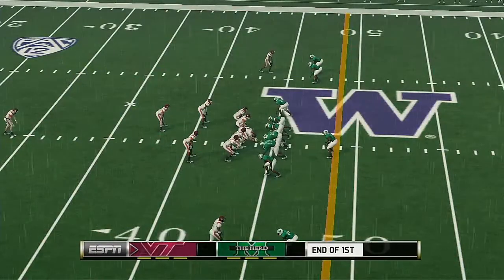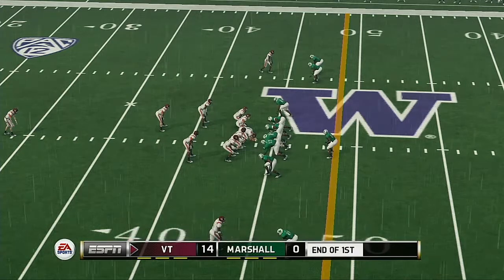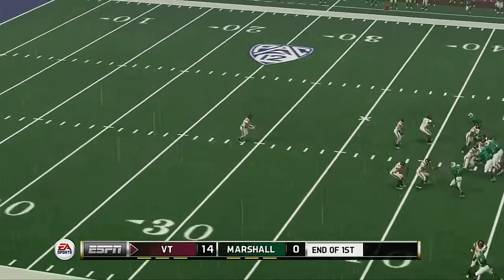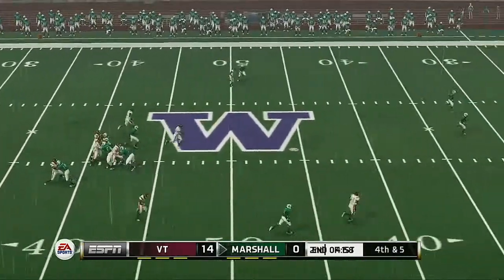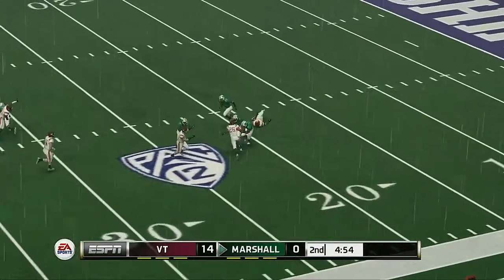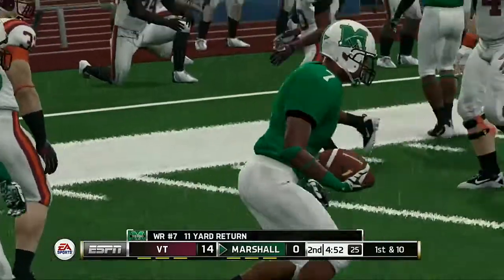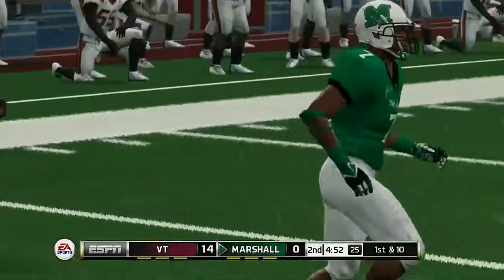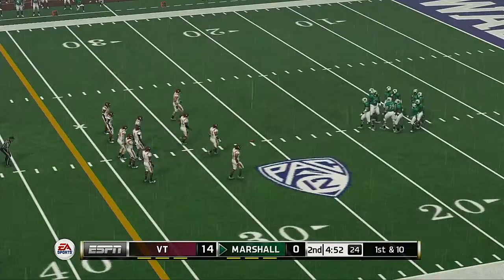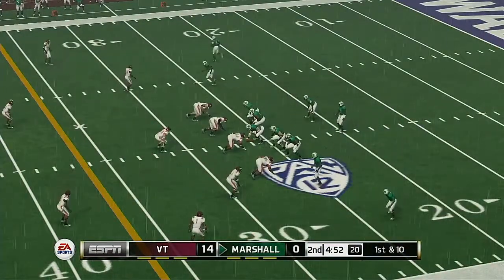We welcome you back to the action here. Just about set to start the second quarter. From the 15, he makes it out maybe to the 26-yard line. It was a pretty one-sided first quarter, but I wouldn't be surprised if things changed in a big way before halftime.